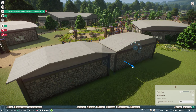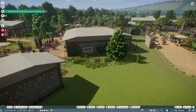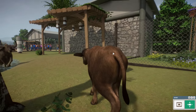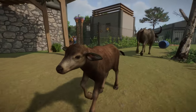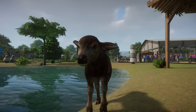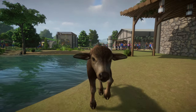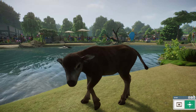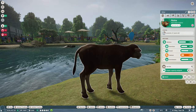Let's move this back. I didn't notice this the other day. There you are, that's much better. So we have had some new additions to our zoo. We have got our new little water buffalo, which is really exciting. So look at the little ears. Oh, look, aw, how cute. So I believe we only have one in here.